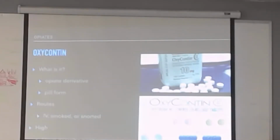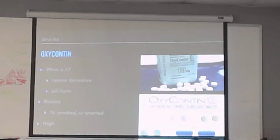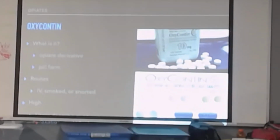Oxycontin, this is a pretty big issue here in the United States. I remember in high school when it all kind of started getting big. It's also an opiate derivative. It usually comes in pill form. They've gotten better to the point where they are making these pills so that you can't necessarily crush them up and snort them anymore, so people at this point are just taking it.